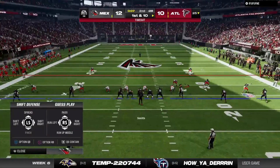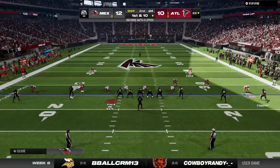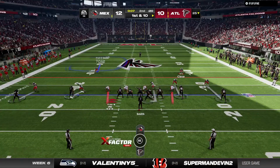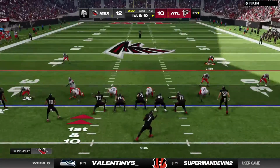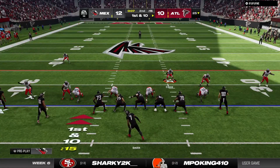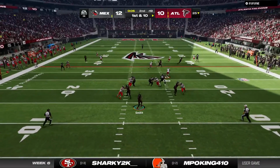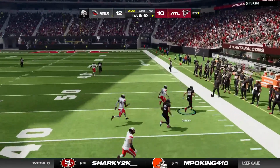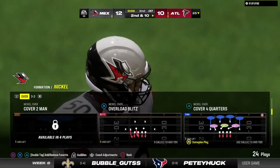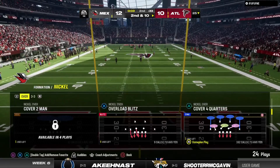About set to begin their next drive, the Falcons offense at the line. And with 7 seconds remaining, not much time to really do anything. Now a first down throw. It's Smith. That's to the right sideline, and it falls incomplete. That pass just a little bit off. It looked like maybe he tried to force it in there.